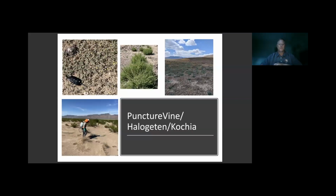Puncture vine is another warm season weed, along with halogeton and kochia. Puncture vines are real nasty. This one in the upper left grows really low, and goat head is another common name that the seed has, and it'll puncture bicycle tires and get in your feet and shoes. It's a real nasty weed to have. You don't want it around trailheads or roadsides, things like that.